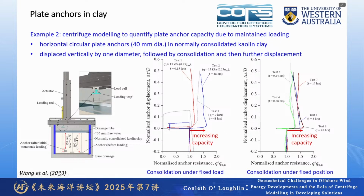And after that period of time, we started to move the anchor again. So we just told our actuator to move upwards and we measured the new capacity. And you can see here, we're now just normalizing the anchor resistance by the number that we had at the end of the previous stage, where we moved one diameter and got that 10.5 number. So you can see here, it's all around about 1. So that's the normalized number.